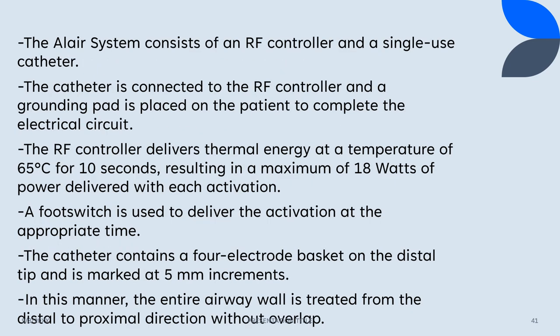So the Alair system consists of a radio frequency controller and a single-use catheter. The catheter is connected to this controller, and then a grounding pad is placed on the patient to complete the electrical circuit, which prevents the patient from getting, for lack of a better word, burned and electrocuted. It uses a temperature of 65 degrees Celsius for 10 seconds. So that's a pretty high temperature, okay? As you well know, 38 Celsius is body temperature, so it's very high, okay?